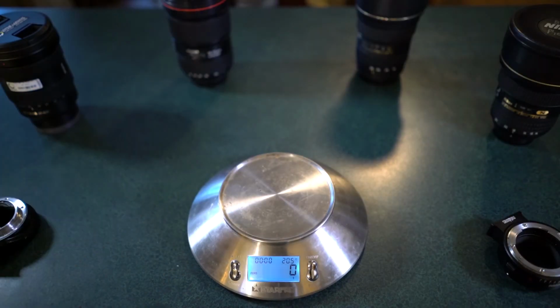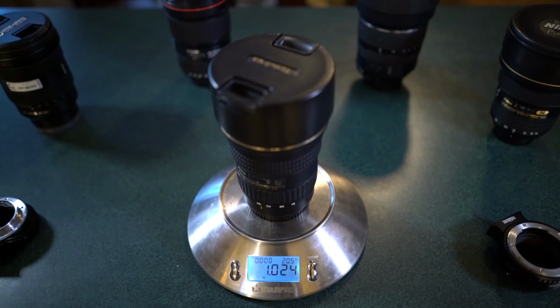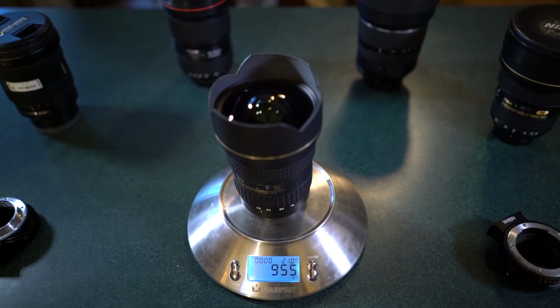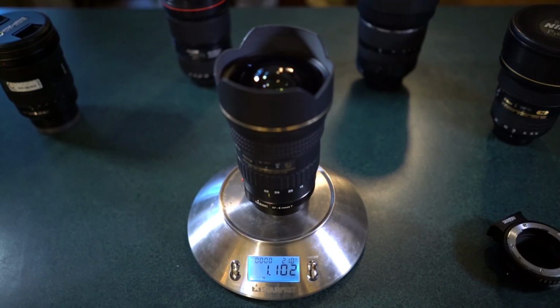The last up is the Tokina lens, that weighs 1024 grams with both caps on. The body alone falls down to 555 grams, and the adapter pushes it up to 1102 grams.